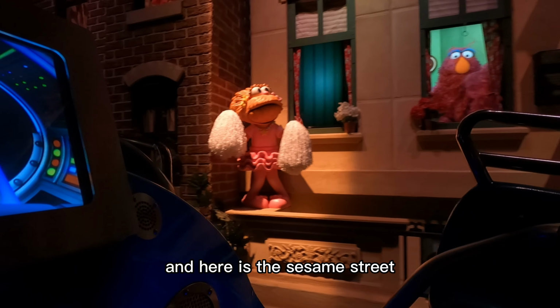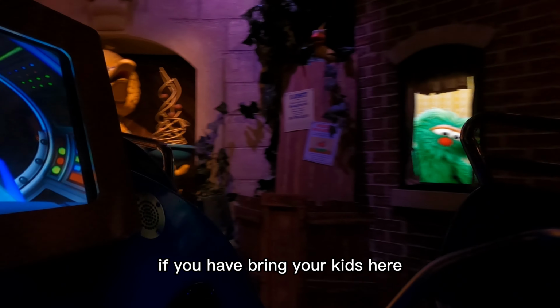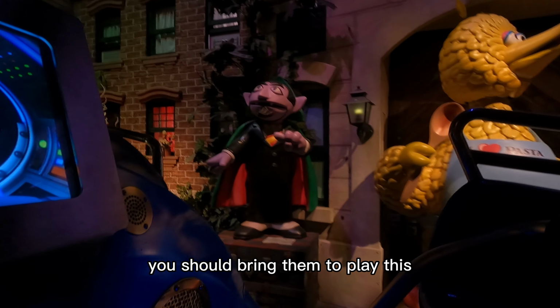And here is the Sesame Street. I think it is quite cute. If you have brought your kids here, you should bring them to play this.